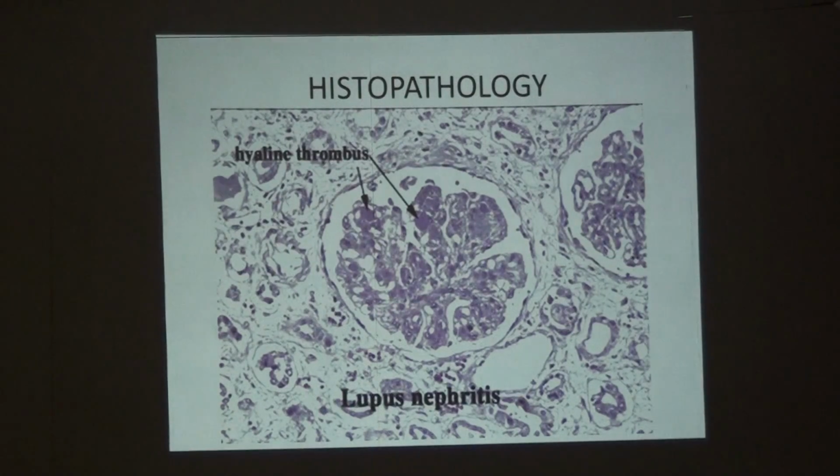So histopathologically, we have seen the hyaline thrombus deposits along with involvement of the glomeruli. Now in these glomeruli, based on the extent of involvement, we can classify that more than 50% will go to class 4, less than 50% will go to class 3.